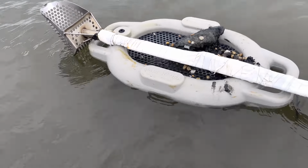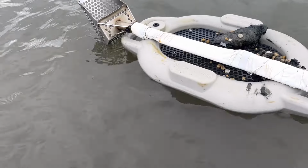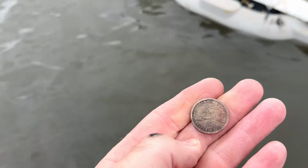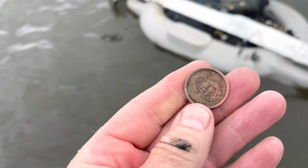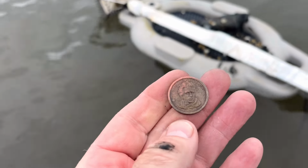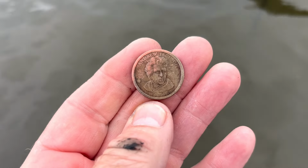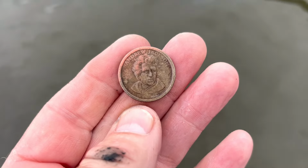Well, I just couldn't pass up on this signal, even though it took me about 20 minutes to find it. It kept falling back in the hole. I knew it was a higher signal than just a random quarter, and it certainly is. It's a nice big old dollar piece. It was worth the work.